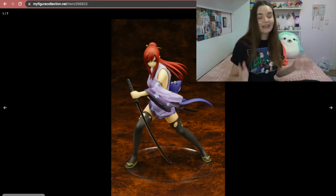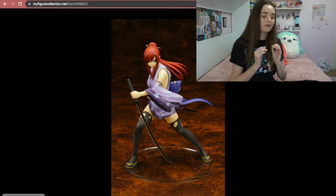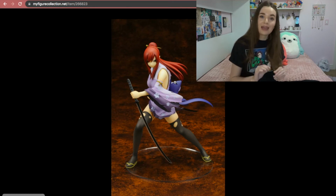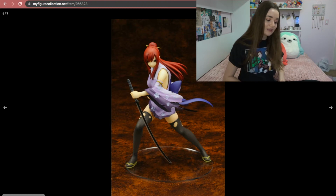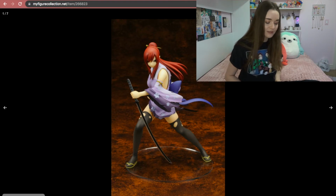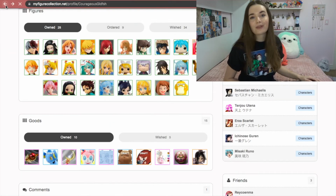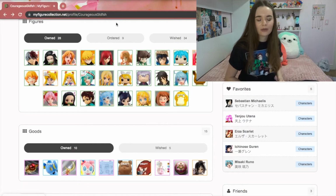So I love this figure, but she is quite expensive on the aftermarket, and I don't love her enough to pay the aftermarket prices. And so she's hard to find, and if I were to find her, I'm not sure if I would even spring for it. So she's saved in hopes that maybe one day, but again, she's one of those ones that I see just a little bit above reach.